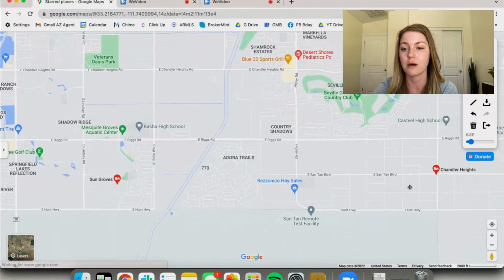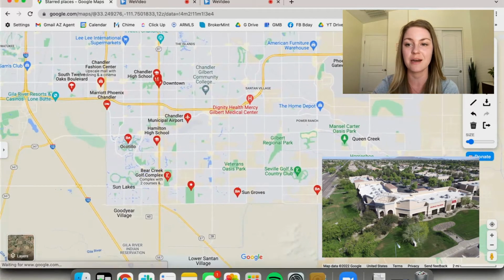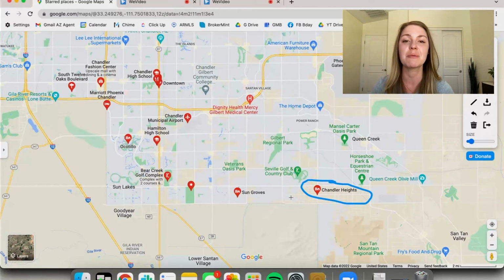And moving right along, we have Chandler Heights. So I'll zoom out a little bit so you can see. Chandler Heights is on the outskirts of Chandler. It's like Diet Chandler. Still very similar feel, but you are a little bit farther out.